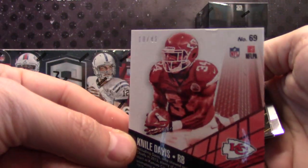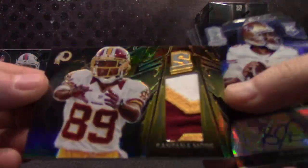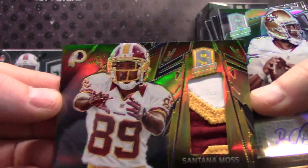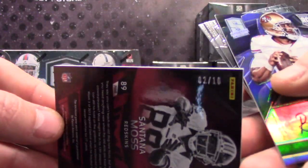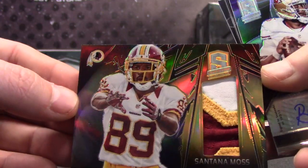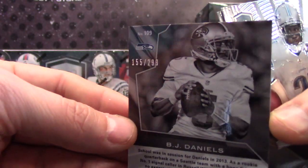Blue is City Limits, 18 of 49, Niall Davis. Santana Moss game use patch. That one is 2 of only 10, the gold version. Santana Moss. BJ Daniels is 155.